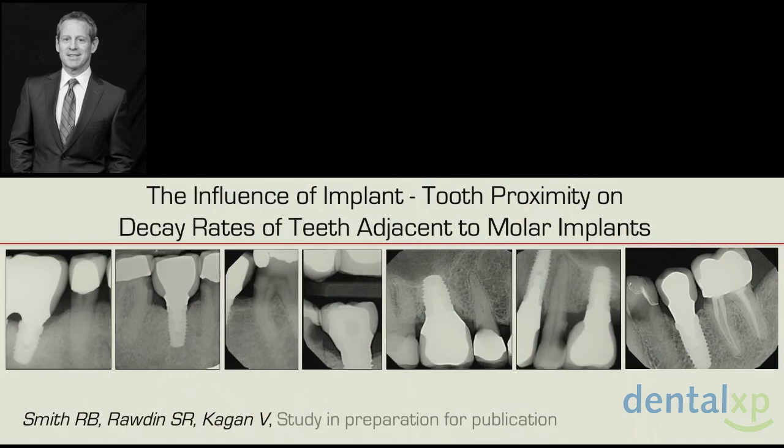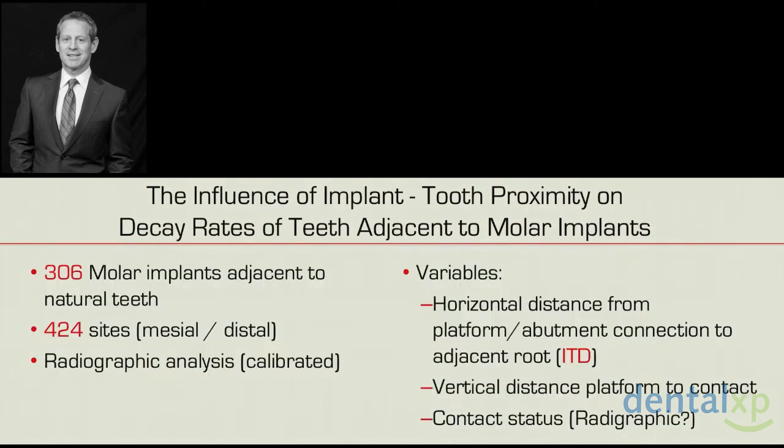We did a radiographic retrospective study. We looked at 306 molar implants adjacent to natural teeth. So there had to be a tooth on either one side or both sides of the molar implant. And that yielded 424 sites, either mesial and distal or both. And it was a radiographic analysis. We had calibrated digital radiographs. And we looked at all sorts of variables.